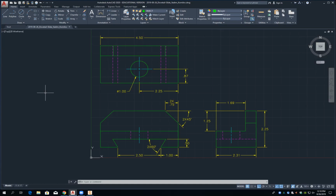Now I see my line weight. Now my object line should be fatter than my center line, right? And it is, isn't it? So this actually shows you that makes sense?